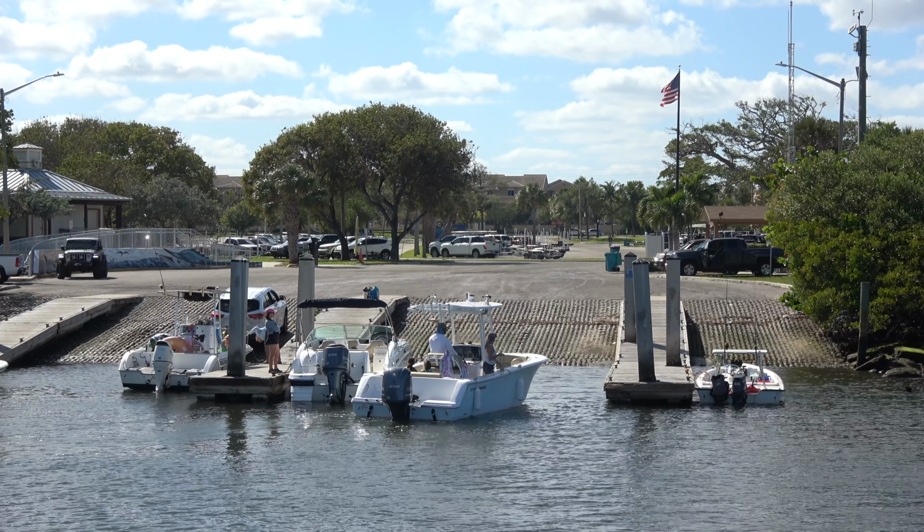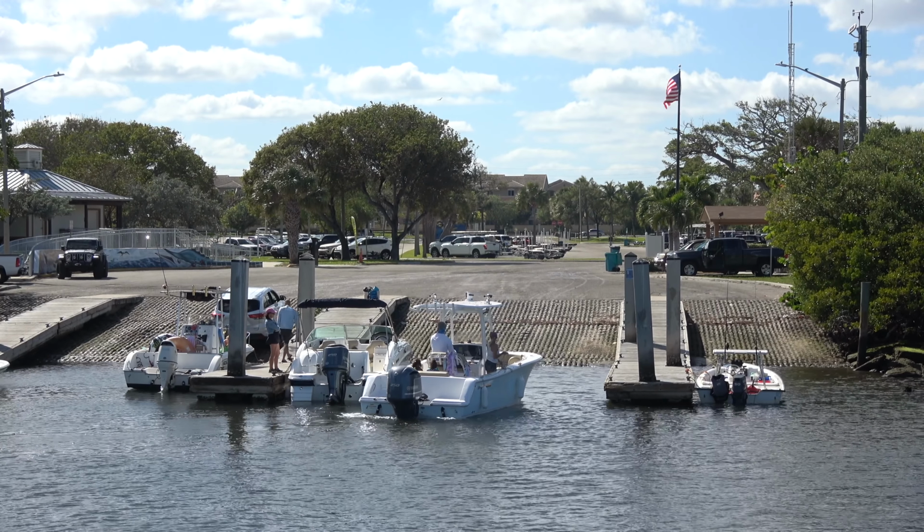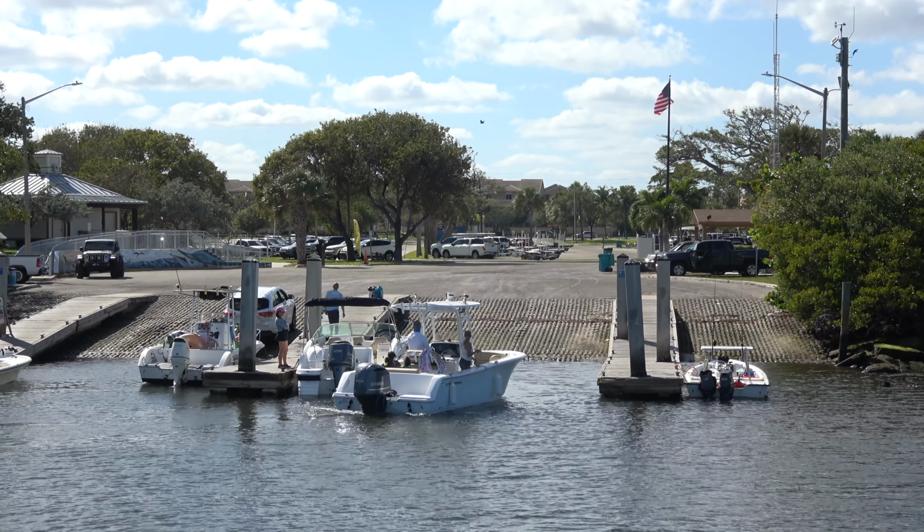Our first captain to come in here trying to land this boat is not looking so sharp right off the bat. He didn't have a good approach angle. They've already backed out once. This is the second attempt, and it looks like we're going to back out on the second attempt as well.